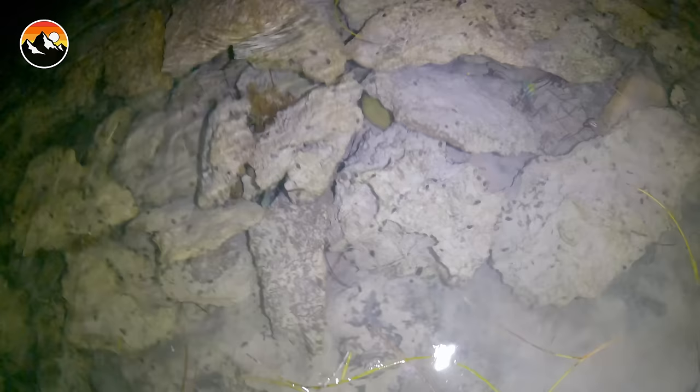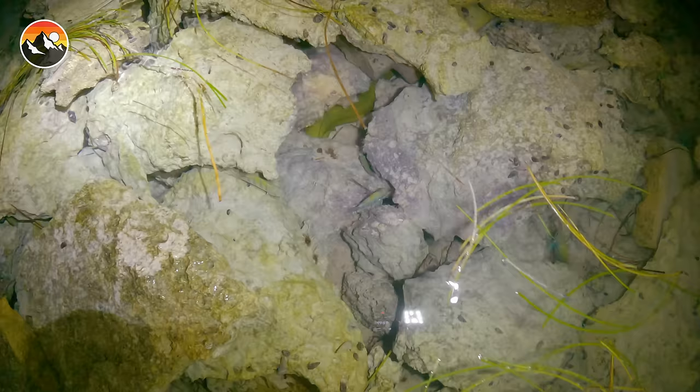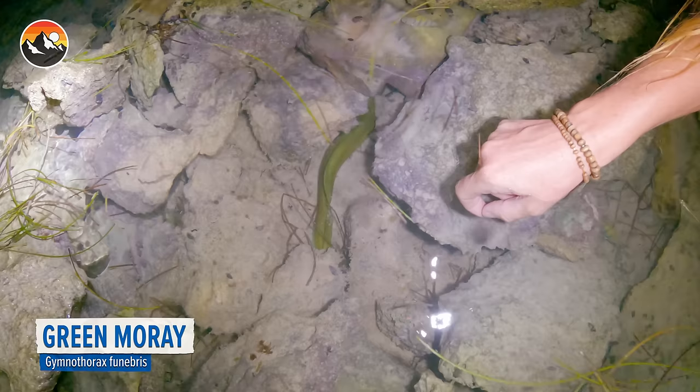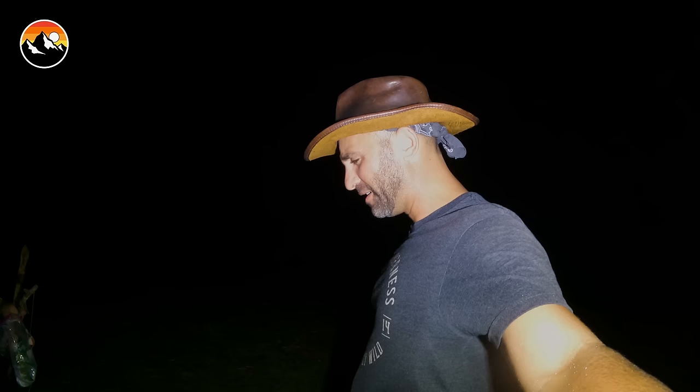I'm pretty sure that's an eel down in the rocks. It looks like an eel. So maybe gently move. Oh, careful! Oh, careful. Here's his tail. How beautiful is that? He's gonna slither back. Whoa. There he goes.